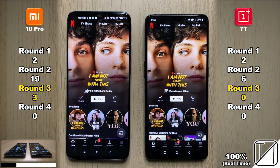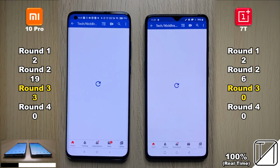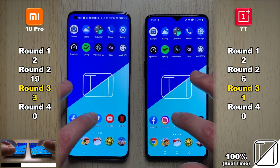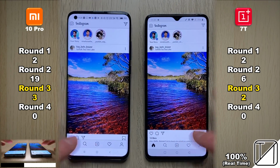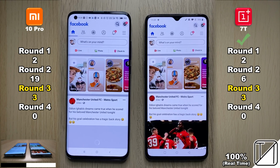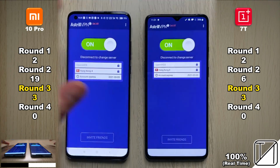Chrome was a tie over there, was another tie with Netflix, and going into YouTube, surprisingly, the OnePlus 7T snags its first point in round 3. Next app here is Twitter, and the 7T grabs it again. Going into Instagram, it was really similar over there, and we'll shoot through to our last social media app, which is Facebook, which the 7T once again takes, making it tie at 3 apiece in round 3.